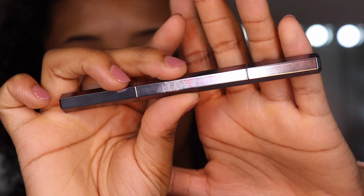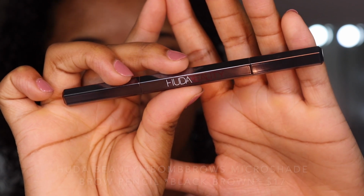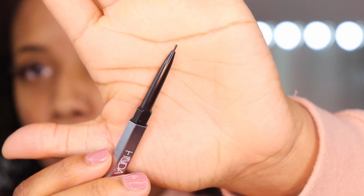We do have a new brow pencil. I am going to be using the Huda Beauty Micro Shade Brow Pencil in Black Brown. I've been so excited to try this. I think I actually bought this during the last VIB sale. Oh my gosh. This is the tiniest brow pencil I have ever seen.